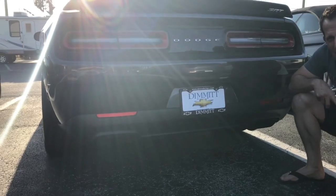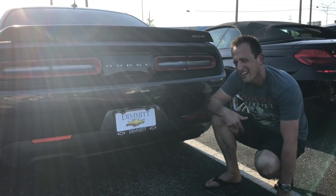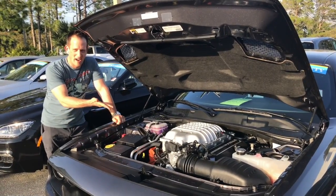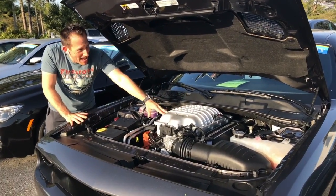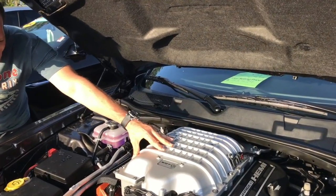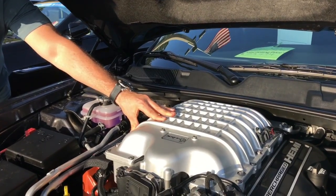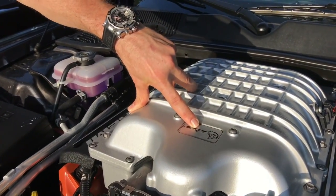But anyways, like I said, I promised you the heart of the beast. Let's go check out the heart of this Hellcat. All right, there's the heart of the Hellcat. This thing is massive. You can see how they had to change out the hood. There is your supercharged 707 horsepower. I like the way they put the Hellcat logo with the SRT in there.